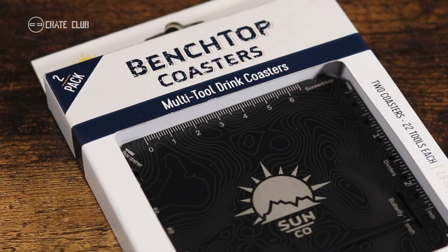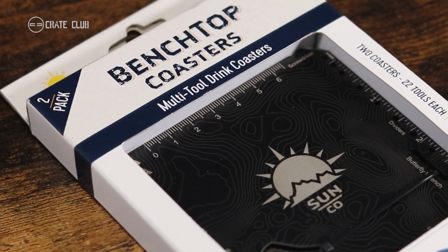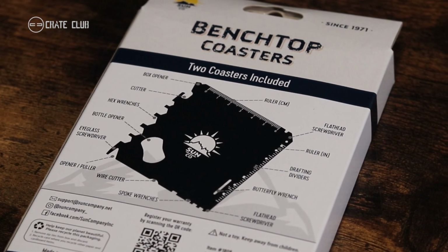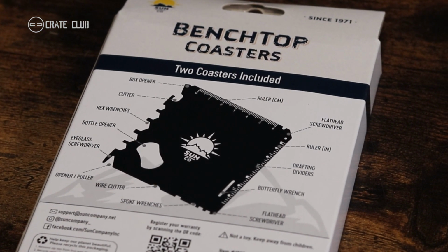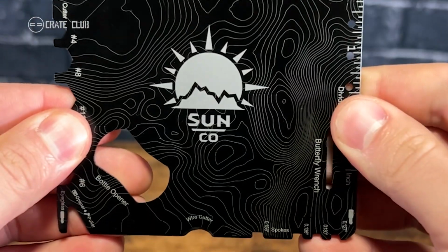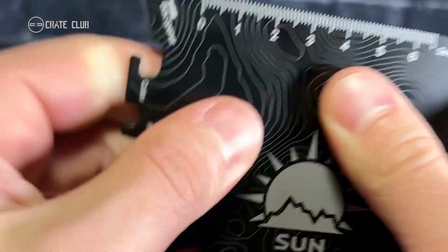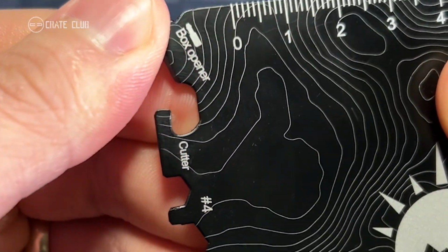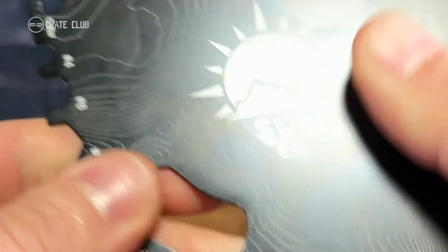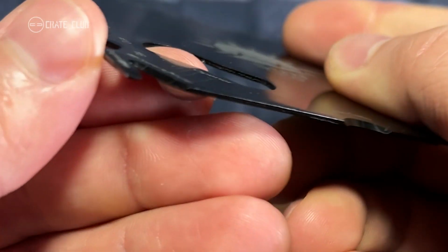Damn good. Up next, I want to show you these bench top coasters from Sunco. Who says you can't use your tools while drinking? The bench top coaster multi-tool provides 22 unique functions in a single drink coaster. Tools include screwdrivers, box openers, wire cutter, bottle opener, and more. The durable stainless steel body is designed to take a beating at home, on a job site, or even in the great outdoors. The face of each bench top coaster includes a laser engraved logo as well as a laser engraved topographic map. A classic design for any environment. This is the perfect item for anyone who loves camping, fishing, hunting, tools, and or drinking.